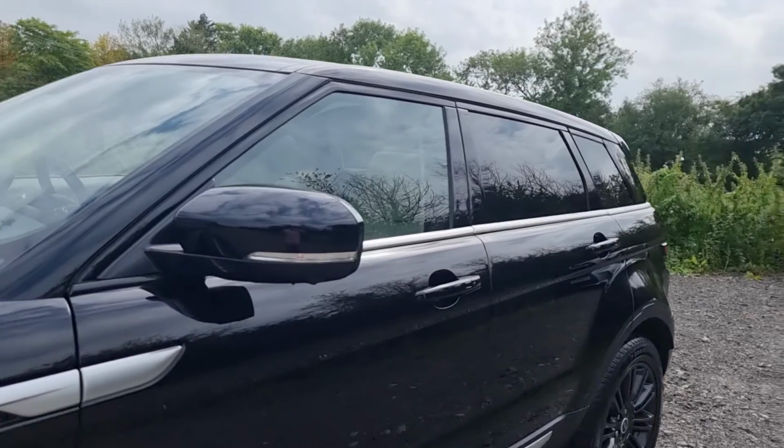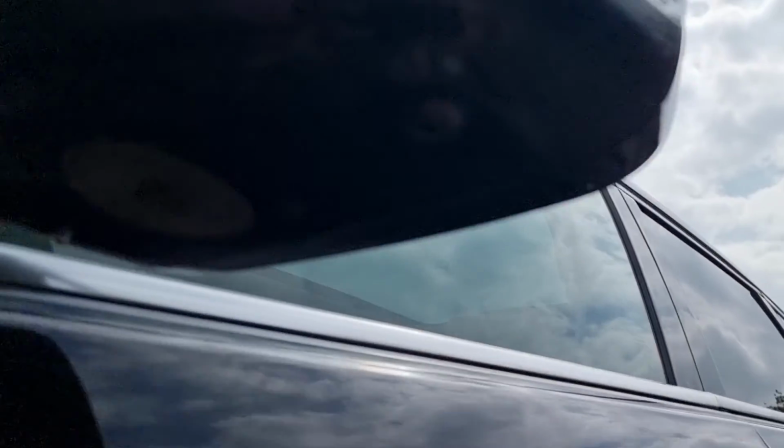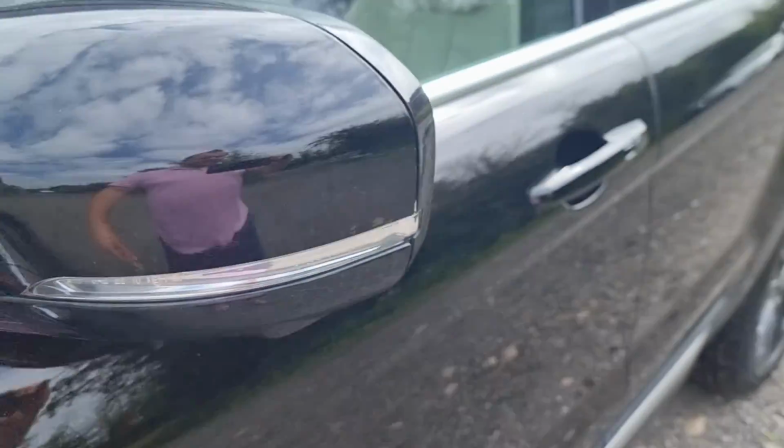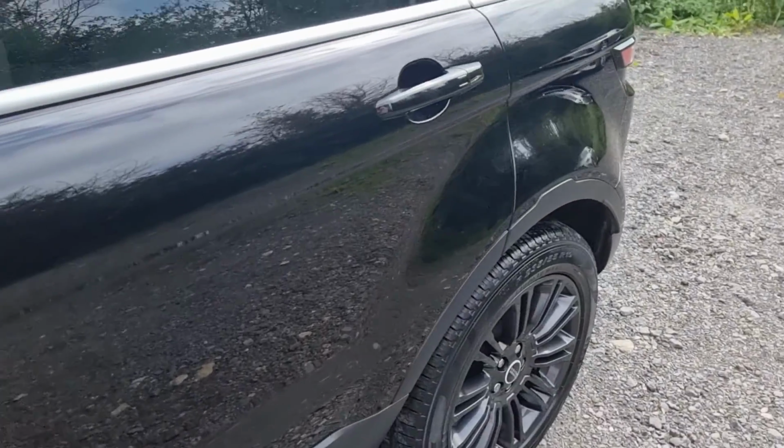I didn't show you the other cameras. There are under each wing mirror. You can see we've got some more cameras. I'll show you in the back.